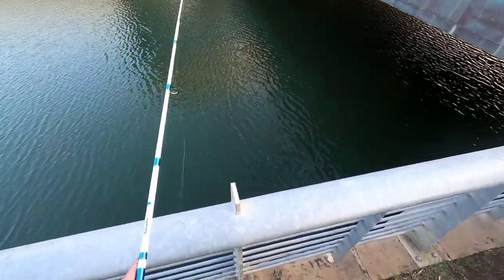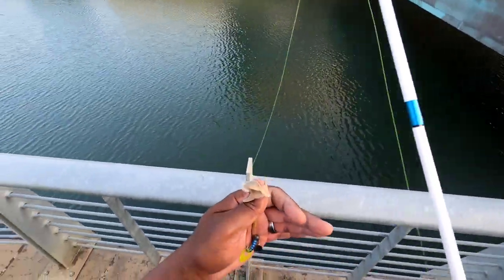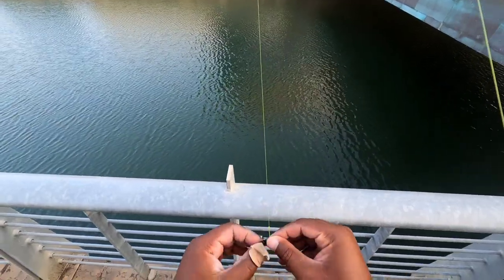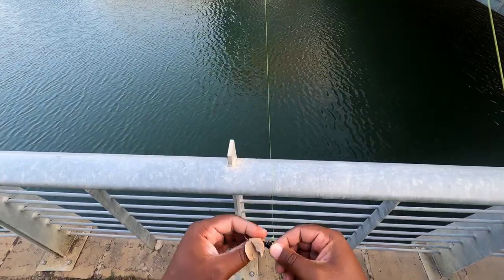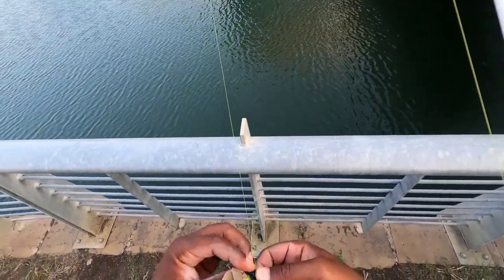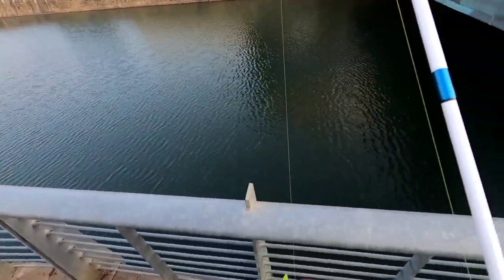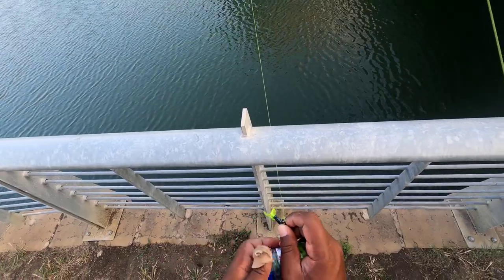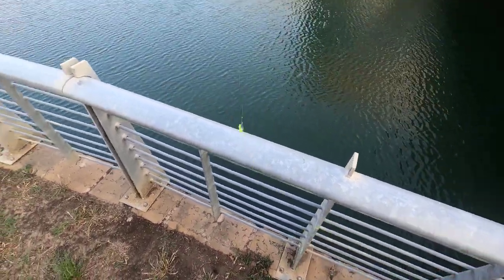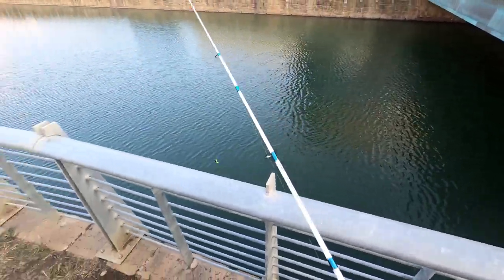Something hit that jig as soon as it went out there. Got that, yep, got it all. Bluegill. Got that crappie bite off. I tell you what, a crappie bite ain't gonna work with bluegill. They look too aggressive.